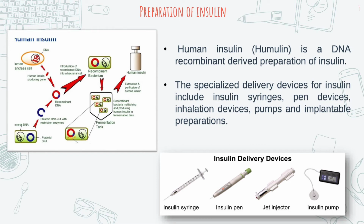Human insulin, also known as humulin, is a DNA recombinant-derived preparation of insulin. Recombinant DNA is a technology that scientists developed that made it possible to insert a human gene into the genetic material of a common bacterium. This recombinant microorganism could now produce the protein encoded by the human gene.